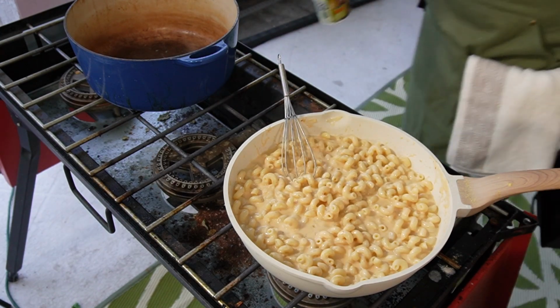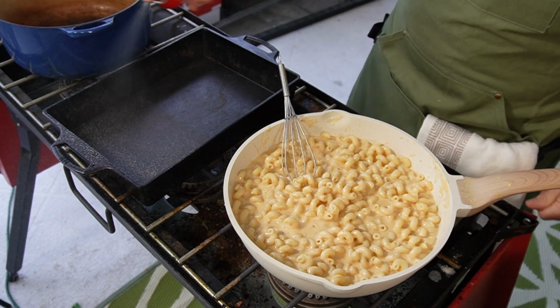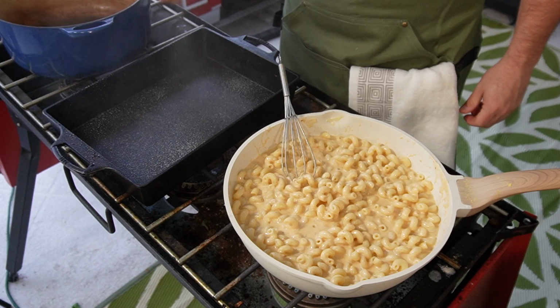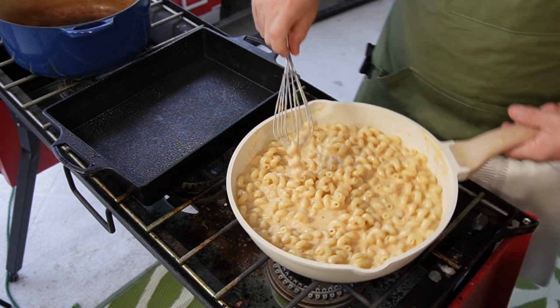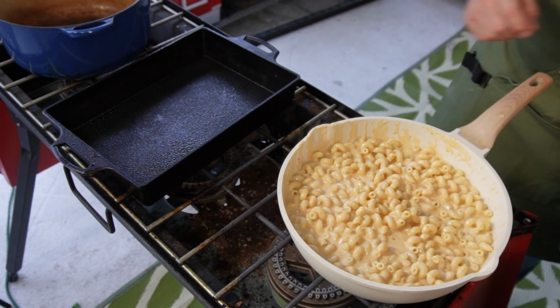So this is all gonna go into a greased 9x13 pan. Here's my 9x13. It's cast iron because I'm fancy like that. Not fancy like Applebee's, but maybe one day I'll get there. And just dump it in. Wait, can you see it? I wanna make sure you can see the cheesy dump.